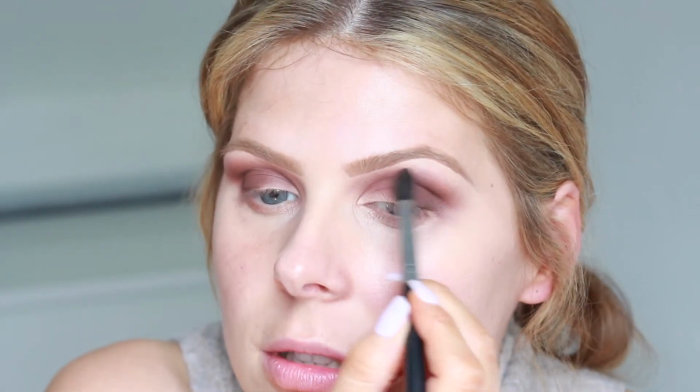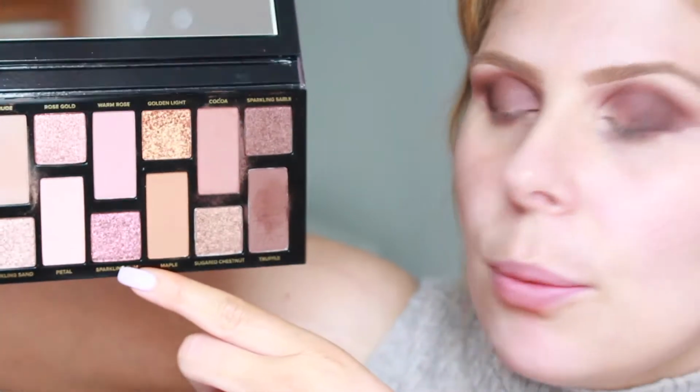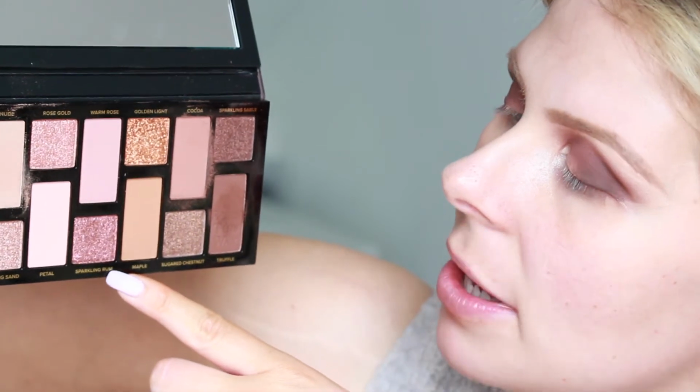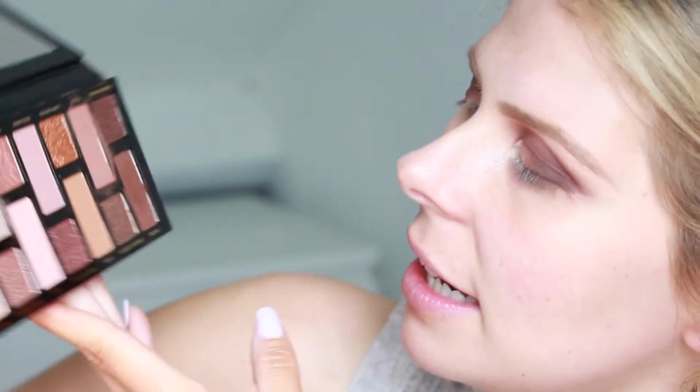The colours were so pretty, and I had nothing bad to say about this, to be quite frank. And then the shade that I'm taking for my lid, I wanted to use something a little bit different than what I would wear every day. So I took the shade Sparkling Rum. Now this is like an almost berry colour, but it's got a gold reflex in it.